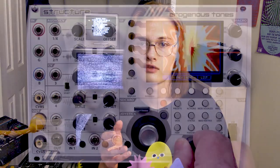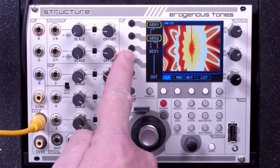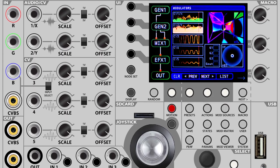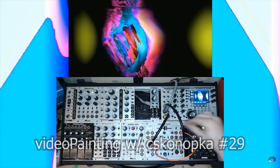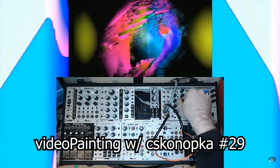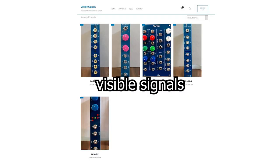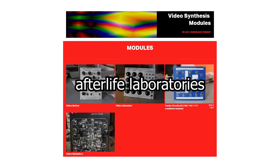A big third-party video module is the Structure by Erogenous Tones, which technically is a standalone video synth, but I almost always see it being used with other LZX gear. Other notable Eurorack module builders are Brown Shoes Only, Visible Signals, Reverse Landfill, and Afterlife Laboratories, and many more.